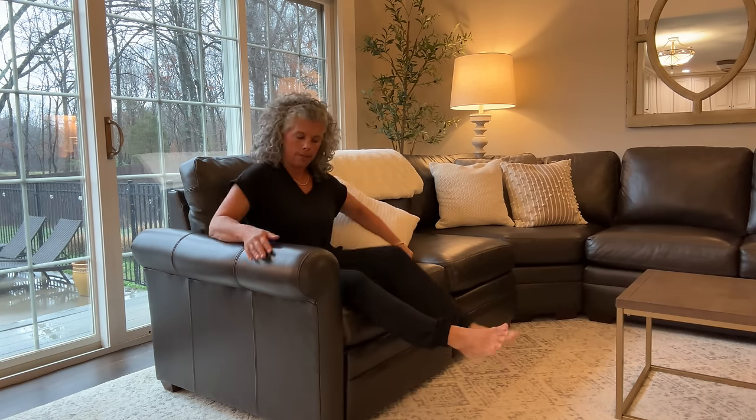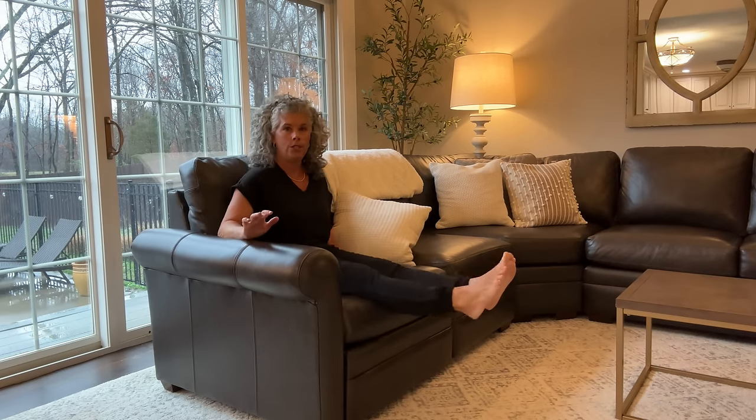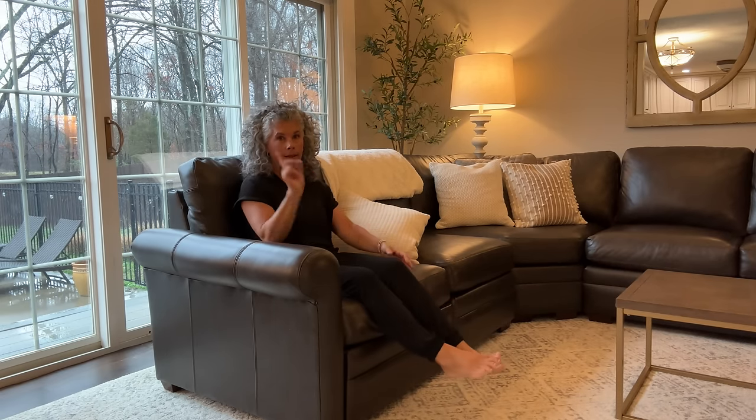And this is where my husband likes to sit on the sofa. This is his corner. And in the sofa, there is an electric recliner right here. So this is what my husband does. Let me get prepared. See how deep this sofa is? I'm short. I'm only 5'2", and this sofa is too deep. I can't sit back. That's another issue.